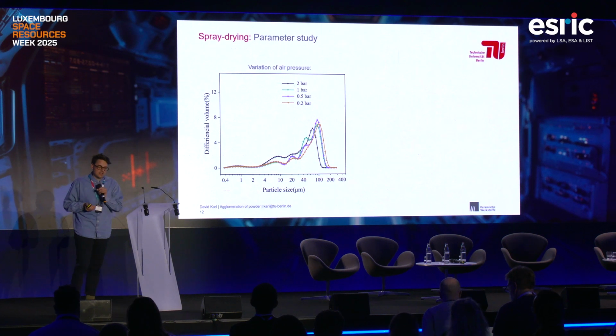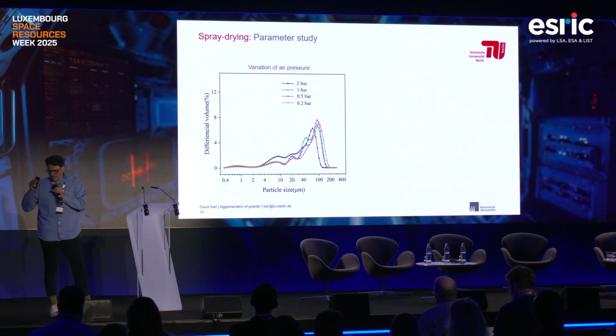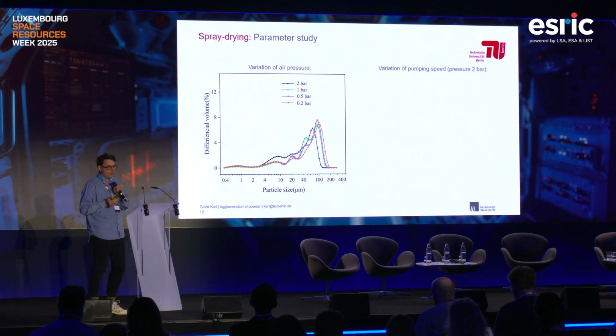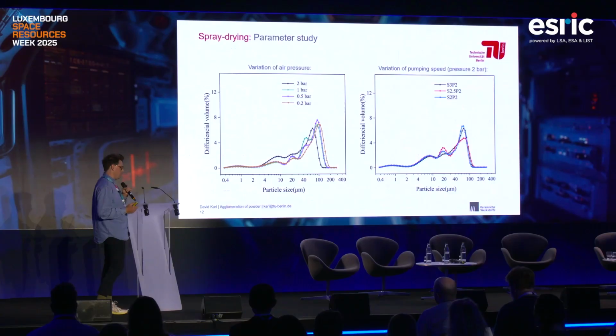We did a parameter study where we can specifically create the particle size distributions that we want through, for example, variation of air pressure. Or we can vary the pumping speed, and then we also get specific distributions.